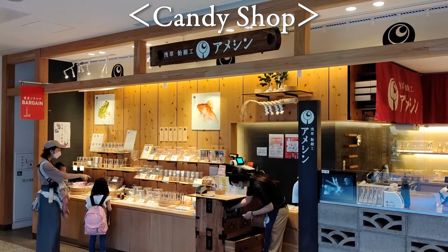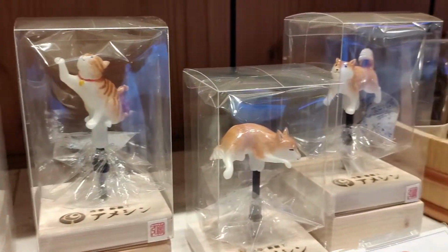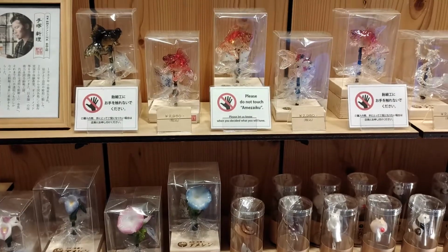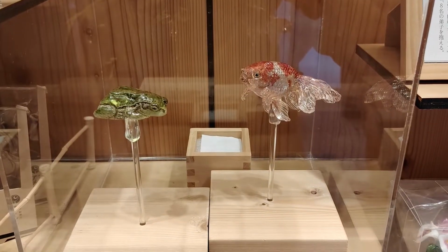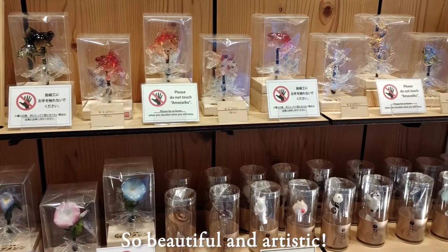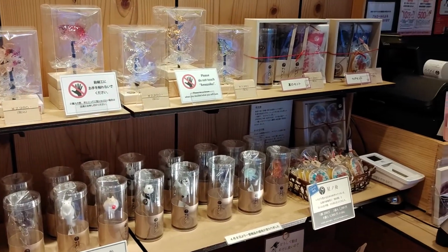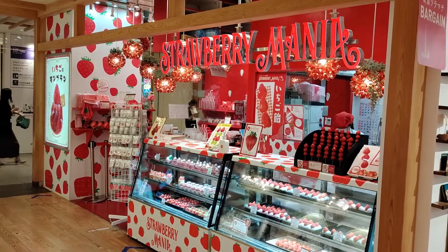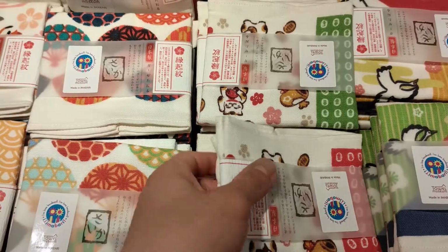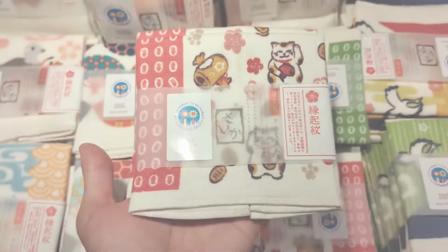This is my favorite candy shop. Can you believe they all are candies? Actually, I tried their candy and the taste was also very good. The shops are fun to see, and if you want to get some Japanese souvenirs, this is the best place.